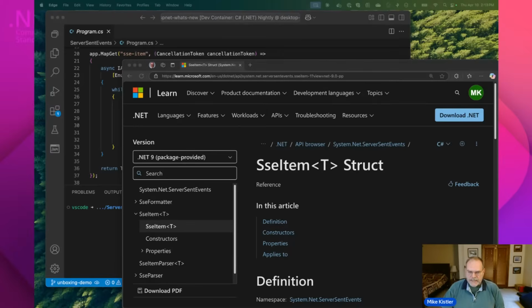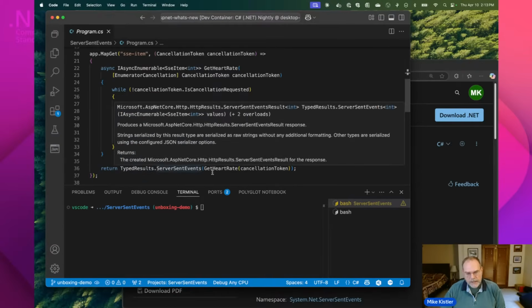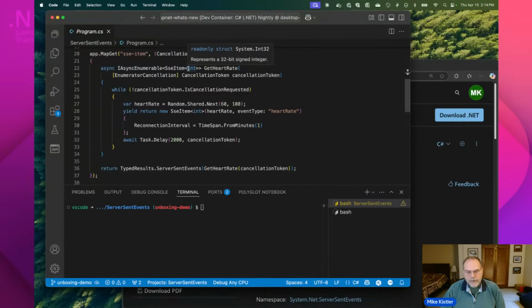The way to describe those is this SSE item, and then you can have your ASP.NET Core application return some of these by using a new typed result that we've defined called SSE items. So here's an example of that. We have a get on an endpoint called SSE item, and it's going to return a TypedResults of server sent events, and the parameter that it sends in is an IAsyncEnumerable of these SSE items. Then there's a type parameter on here that indicates what the data field of that SSE event is. So let me just fire this up.